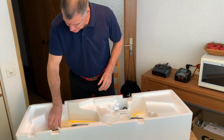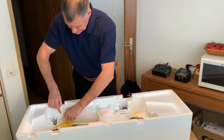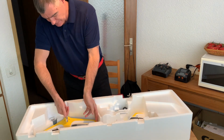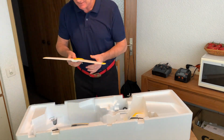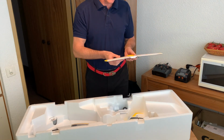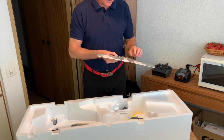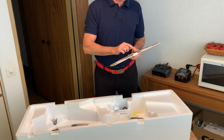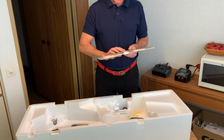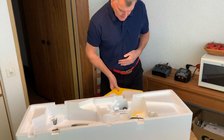Okay, this is foam, to protect foam, as Brian Phillips often says. Brian Phillips is a YouTuber in the field of RC airplanes. This is the horizontal tail stabilizer with 2 elevators. And these are the control horns. And what is nice with E-flite, you don't have to screw the control horns yourself. They are always embedded very precisely, very nice, everywhere. So that's the horizontal stabilizer.